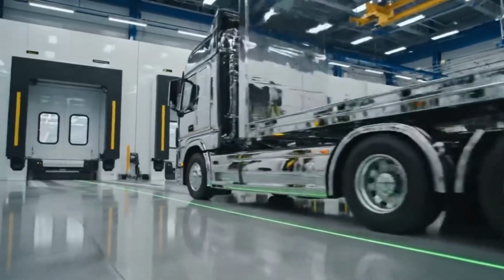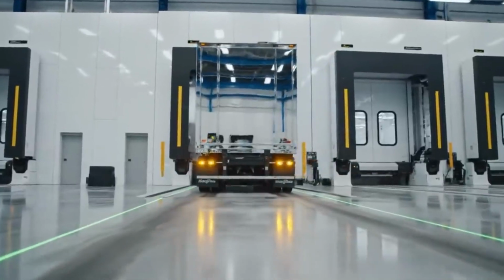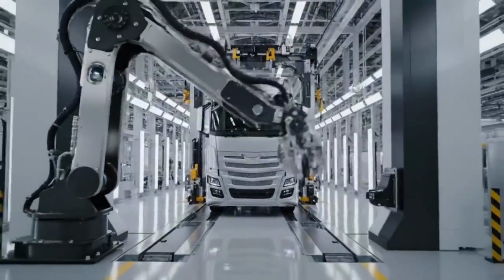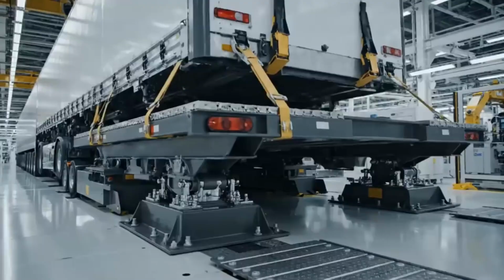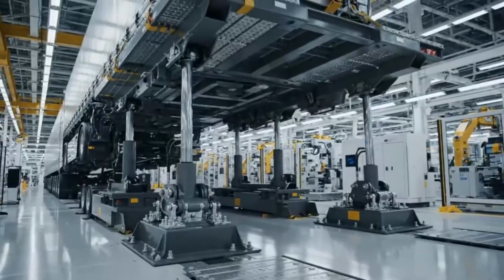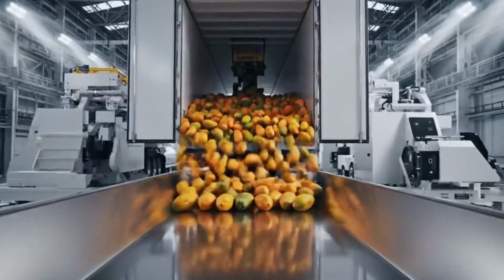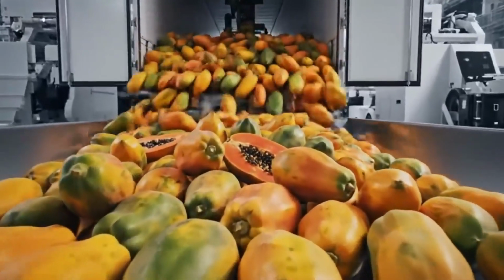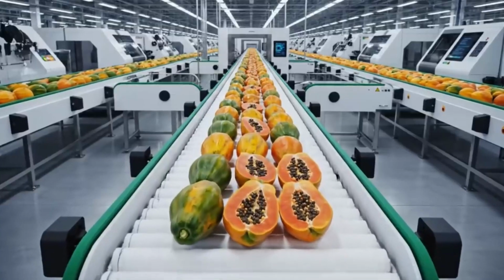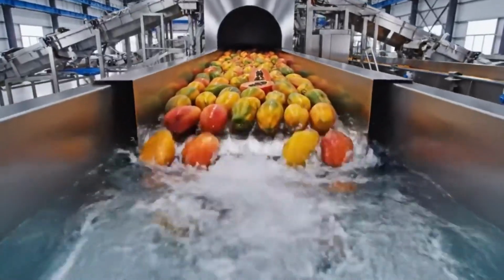Colossal trucks arrive at state-of-the-art receiving bays, initiating the journey of fresh papayas. A colossal automated system prepares to gently lift and tilt the entire truck trailer. Thousands of papayas flow seamlessly onto a vast, interconnected conveyor network for processing.